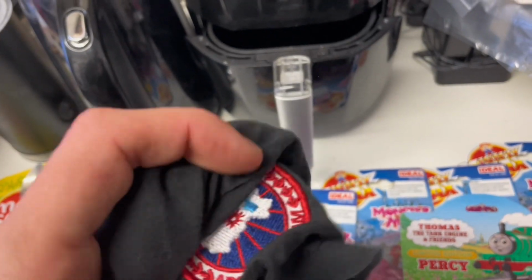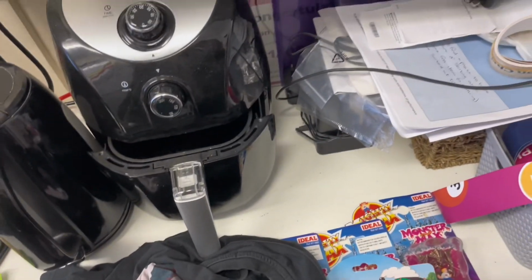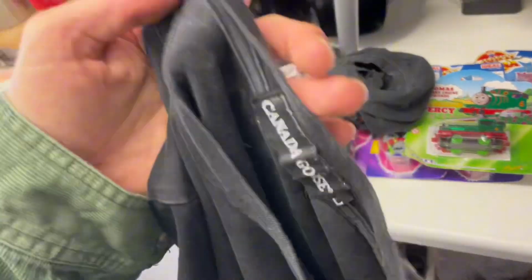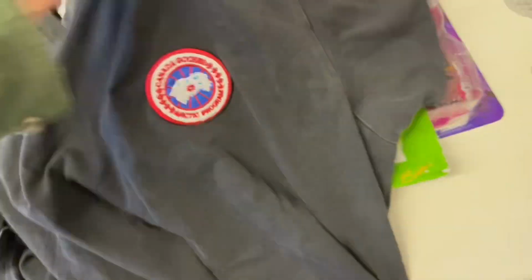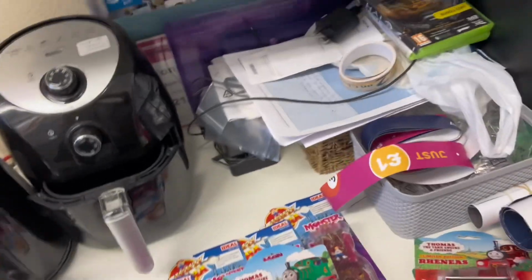Why can't I show this? It's curling over a little bit. It's this one, it's this one. Another Canada Goose, the embroidered logo on there. Got the stain on there, unfortunately. Hopefully they can wash them up and get some good money for it.